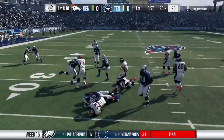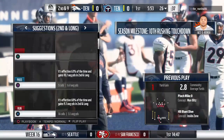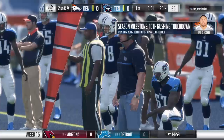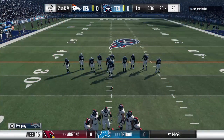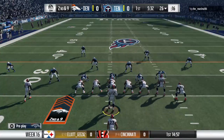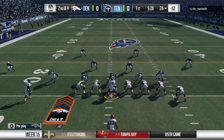First carry for Devontae Booker, and he'll get this one up to the 26. Just a yard on the first down carry, so it's 2nd and 9. Well, if the coaching staff's doing a good job upstairs, they'll file away what they just saw from the defense. They sold out to stop that running play. I'd say keep that in mind. They want to try that again. Go play action, hit them over the top.